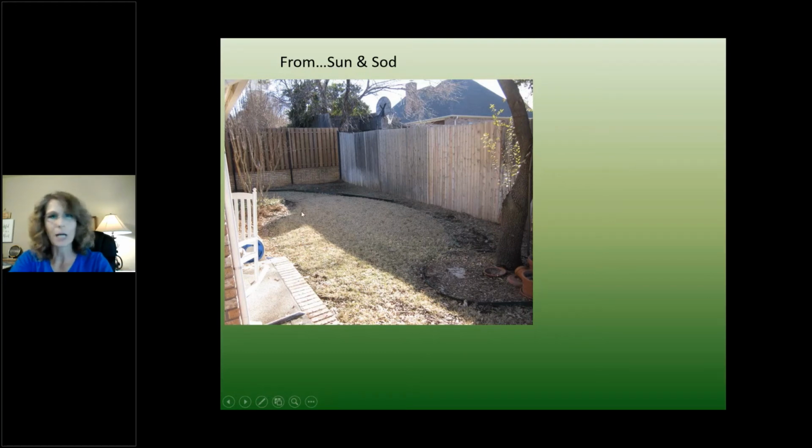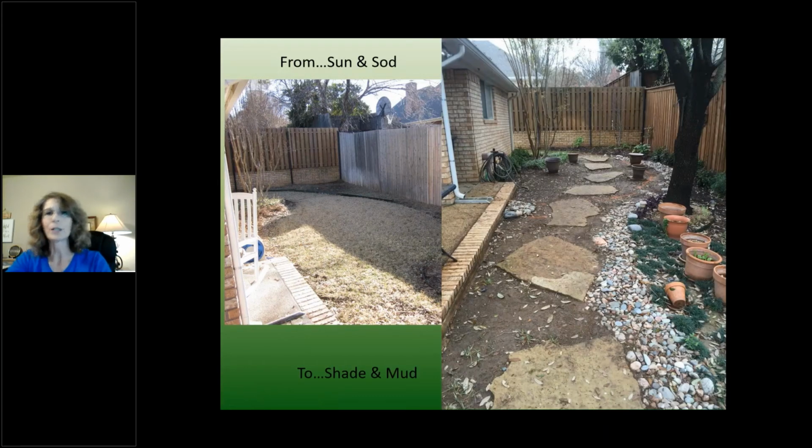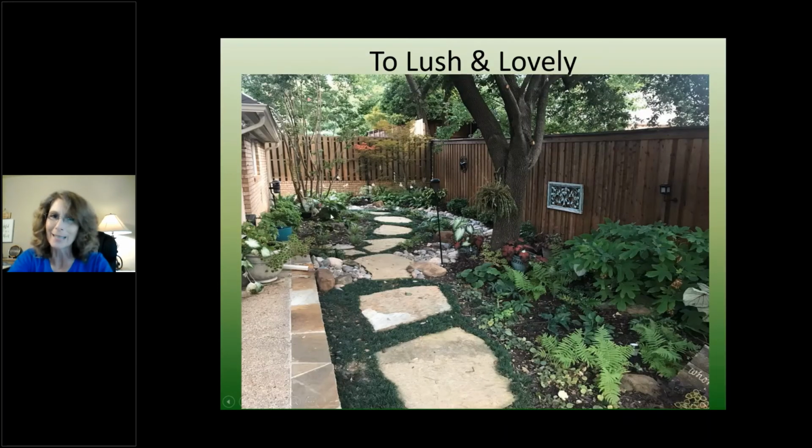This area, and we all have this situation where we have lots of sun when the trees are small and we can grow sod. Of course, this is in the winter time when it's dormant, St. Augustine, but they could grow a decent stand of sod. But then after the trees got bigger, the sod went away and it became a muddy mess. And my poor client tried to do his own creek bed, and he has the creek bed running here, but you can see the downspout here and it doesn't connect. So it just poured mud into his existing creek bed. So I said, please let me come over and help you. So now it looks like this.